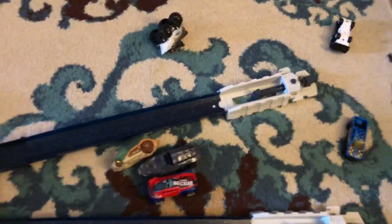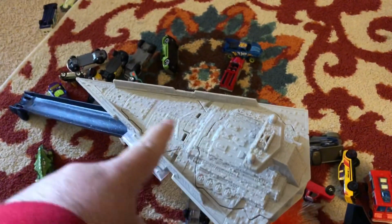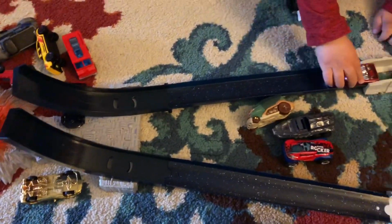Okay. So this is our Hot Wheels track here. I don't even remember the name of it. It's a Star Destroyer set. Basically, you launch the cars from here. They're supposed to come up, hit this, knock it off, and jump down through here and go through here. And we've been trying this a number of times. We put a lot of different cars in there.